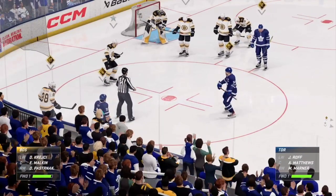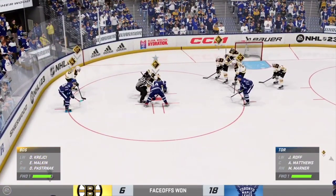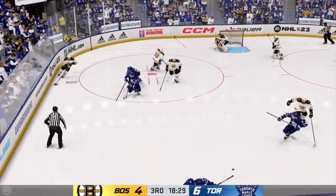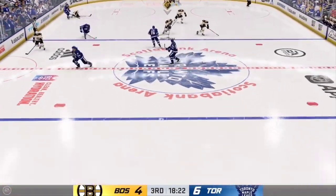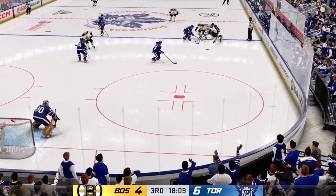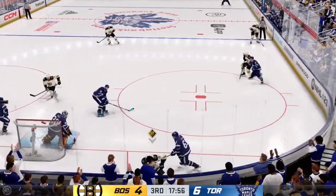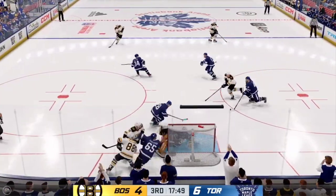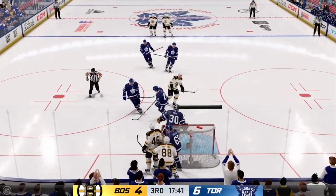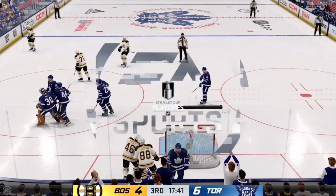Both teams are ready, and it looks like play is set to resume here. Toronto's won the draw. Oh, he's going to feel that the rest of the game. They are wearing down their opponents with hits like that. Puck grab by Carlson. Boston's got the puck. Stopped by the goaltender. Slides across in the butterfly to make the save, but you still have to be agile even though you're covering the bottom of the net.